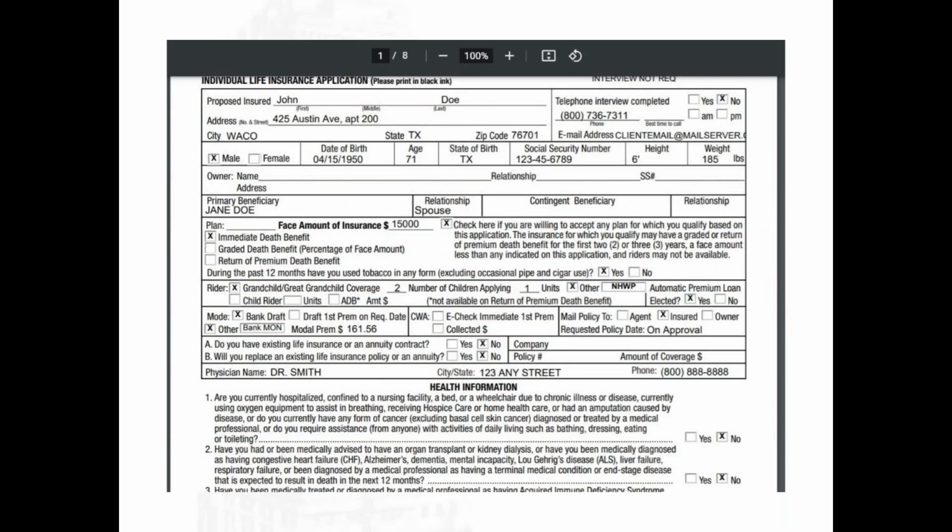It's got all the information that I put in the application, with their name, their address, their phone number. Is there a telephone interview required? No. It's their email address, social security number, their beneficiary information, the plan of insurance, the riders, the modes, all that stuff, all the health questions. Everything is in here exactly as I put in the application before.